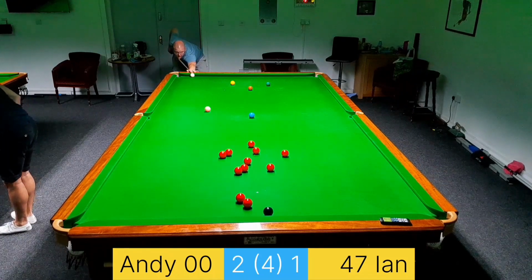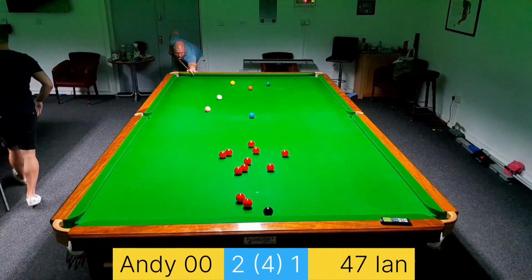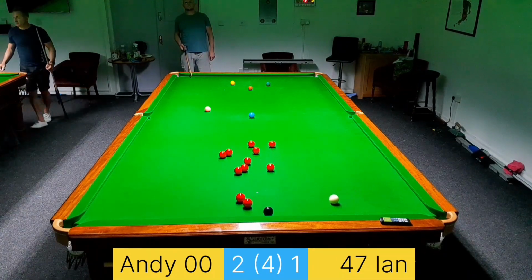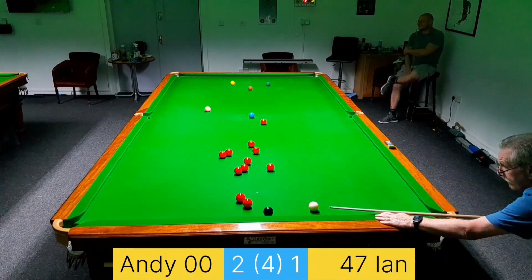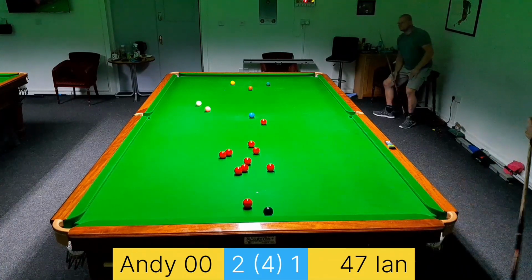And I'm going to try and get in behind the black. So playing the red that's on the right hand side of everything, on and off the side cushion, and try and get it behind the black. It had a decent line. It would have probably been touching the black, but just not quite enough legs. And a good pot.